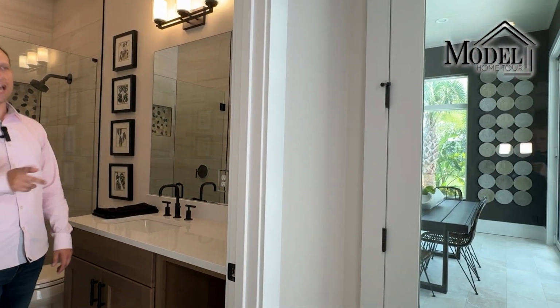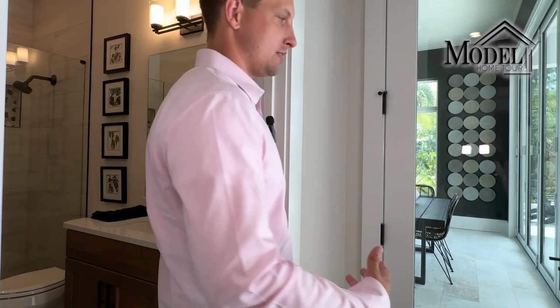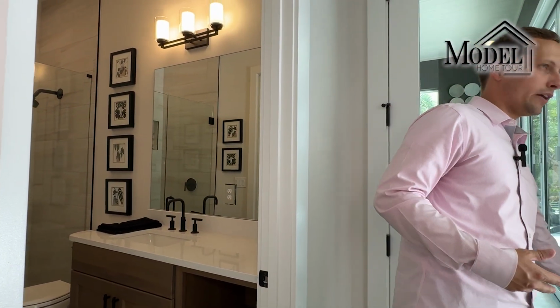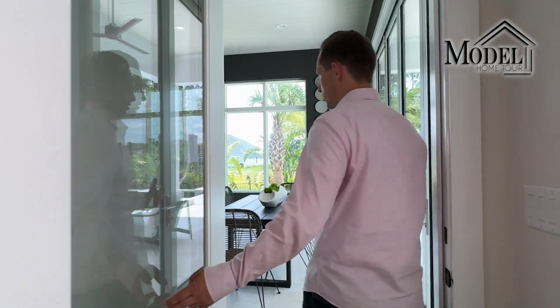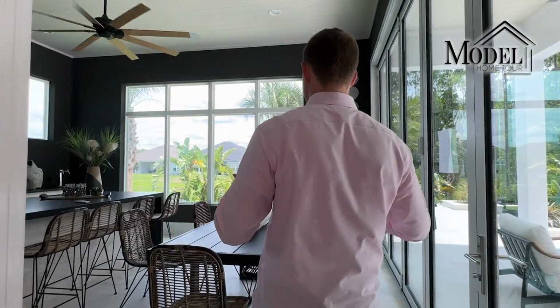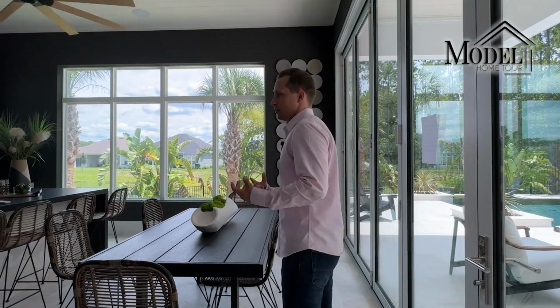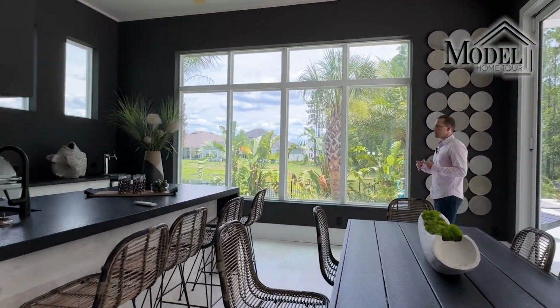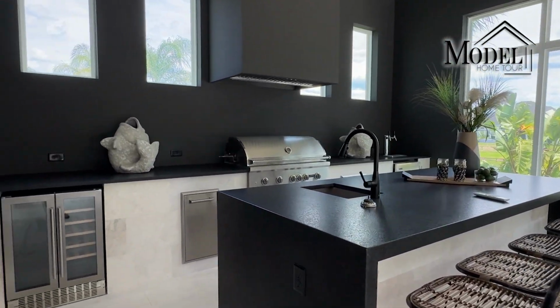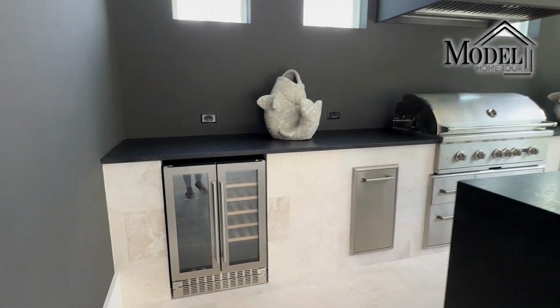Now here's an add-on. So this I want to really highlight because this is not standard with this floor plan, but it's something you can do with the builder. With this model, they actually did a summer cabana, summer kitchen that is enclosed right off of the pool. And with this space, if it's raining out but you still want to be able to entertain, it gives you that ability to.